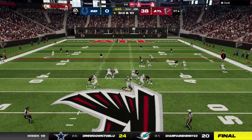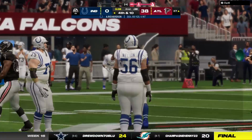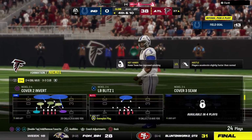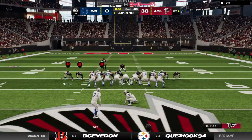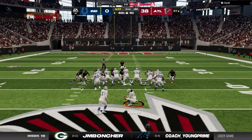On 3rd down, here's Richardson. He had him. He was open, but he couldn't get it to him. It's incomplete. Problems on 3rd down so far in this first half. Relatively small sample size, but they're now 0 for 3. And the average in the league, somewhere around 40% on 3rd down for offenses.